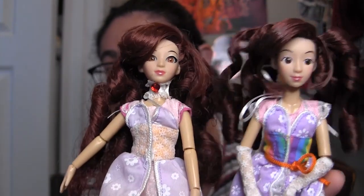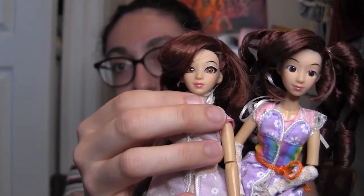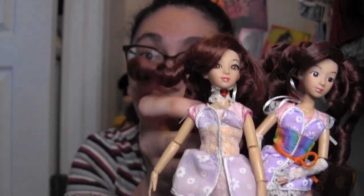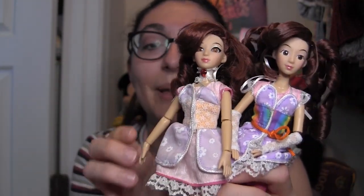You also see that this one comes with a necklace that this one did not come with, or a choker that has a little heart on it. It does Velcro in the back, so you can take it off. So it's kind of amazing that it's still on there because it's such a small piece. I feel like you would lose it easily.